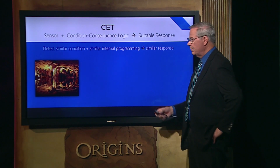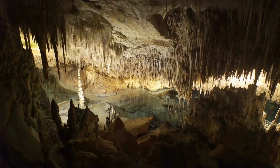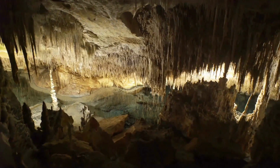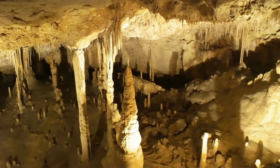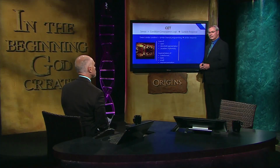Let me give you a quick example. Caves, what a challenging environment that is. What happens if creatures suddenly find themselves trapped in a cave? Well, the organisms were meant to fill the earth, and that would include caves. So the designer, the engineer, the Lord Jesus Christ, probably built within them similar programming. And this is exactly what we find.